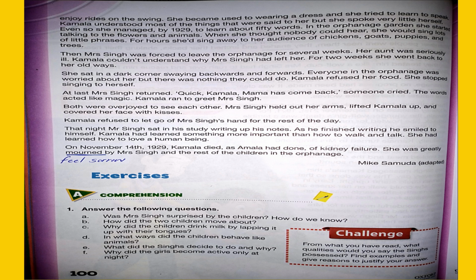At last, Mrs. Singh returned. "Quick, Kamla, Mama has come back!" someone cried. The words acted like magic. Kamla ran to greet Mrs. Singh. Both were overjoyed to see each other.